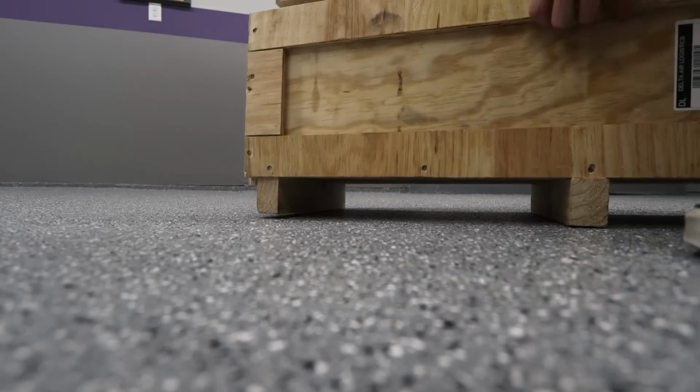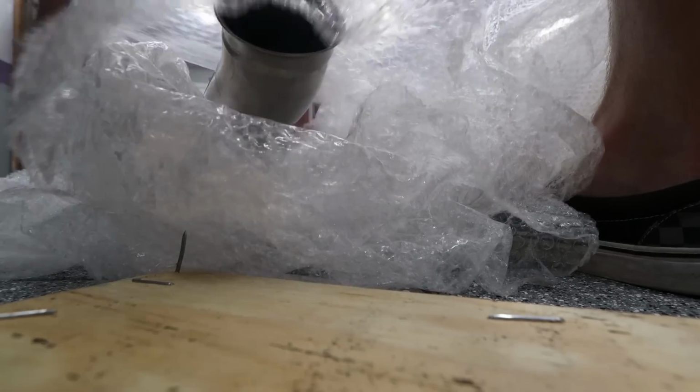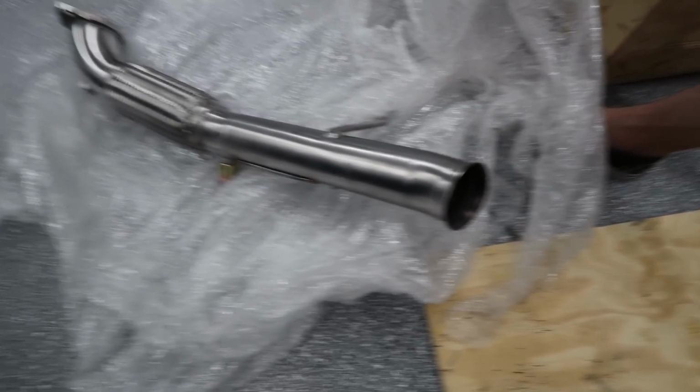I could sense there were a lot of doubts, but sure enough, it worked. Look, the crate is open. It worked. Okay, this is incredibly awkward. Like, dun dun dun, all the way from Johannesburg, South Africa, we got the new downpipes. Whoa, look at that.